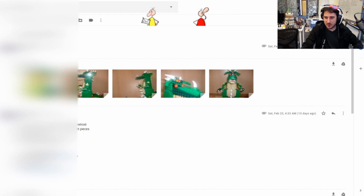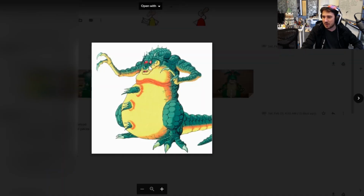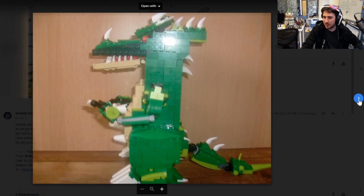Hi, BrickVault. Here's my mock of Craig from Mechtroid. It's not my best because I don't have the right pieces, but I still hope you like it. I also included some official art from him so you can see what I tried to build. Yeah, I can't tell you. I don't know Mechtroid that well. Ooh, I really like the head. The head is really expressive.